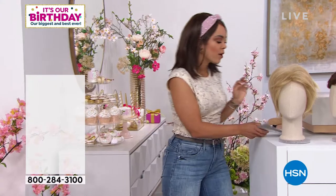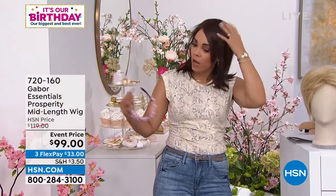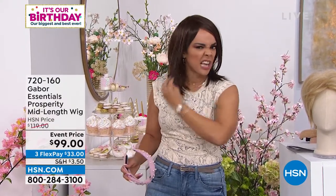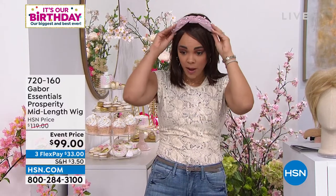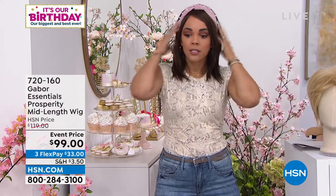This is Prosperity, the one that I'm wearing. I have it on in medium brown. You saw I just put the cute little headband on, I think it's like $15. Actually less, I think it's like 12 bucks. Pat, I think it's a little bit less than that. And I just popped it on. Boop, that's it. So this is the longest length that we showed you.